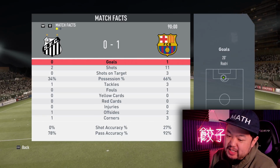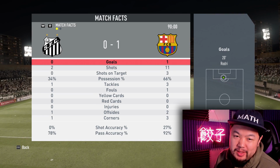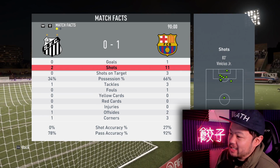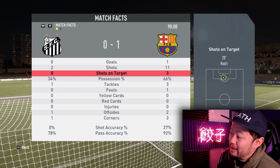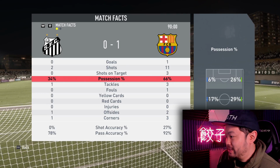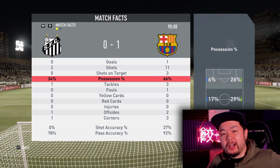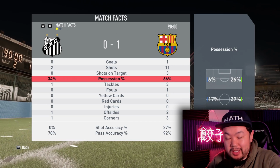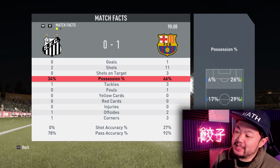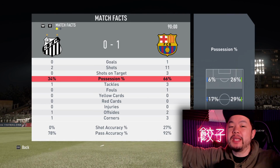And yeah, the match facts reflect as much. As you can see, they only lost by 1, but realistically probably should have been a lot more. 2 shots to 11 shots for the young Europeans, but only 3 shots on target. Once again, possession, total domination, 66% of the possession. This was one of the ones that just went chalk, you know? The European youngsters are higher rated, and you could debate whether maybe that's EA bias, but everyone kind of played up to the stats, and it looks like the future is substantially brighter for Europe, if FIFA is to be believed. But that is pretty much going to be it for this experiment.